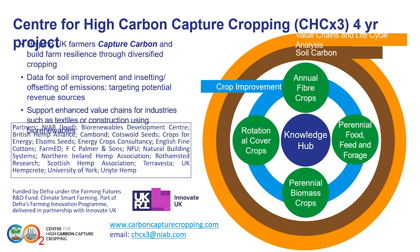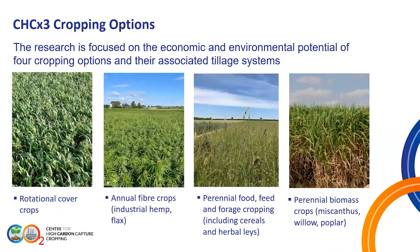We are looking at those 4 crops, but within those crops, we're also looking at crop improvement and analysis of the soil carbon. So we're almost treating the soil carbon as a product and measuring it. Whether those data go towards actual sources of income from the carbon or not, we don't know, but we're certainly going to put the data together in order to facilitate that. And that really is dependent on some of the decisions that are still being made by government. So, as I say, it's part of the Farming Futures R&D Fund, Climate Smart Farming.